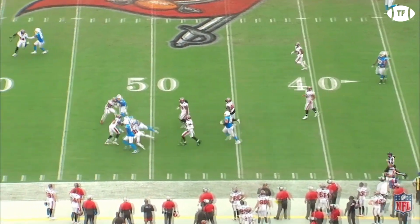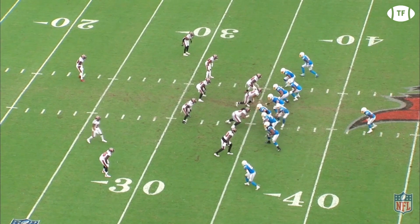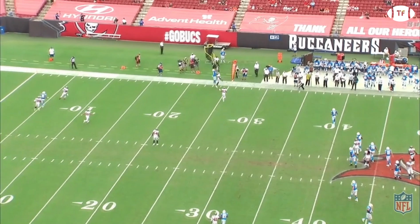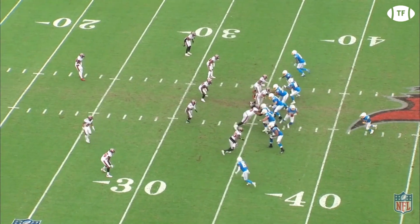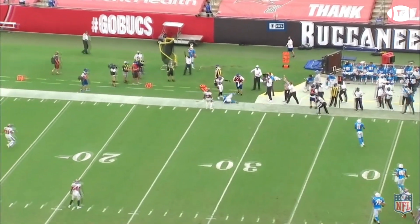A few plays later, and we have to talk about this exquisite ball placement by Herbert. The Chargers are running a play-action shot play. The deep ball is taken away, so Herbert works to his second read, sets his feet, and rips a beauty to Keenan Allen, who breaks off this out and up. I'm not sure you could throw this ball any better, and this is also a phenomenal grab by Keenan Allen.